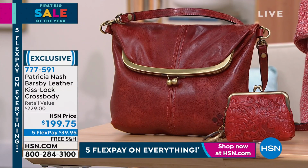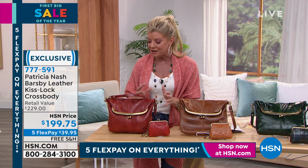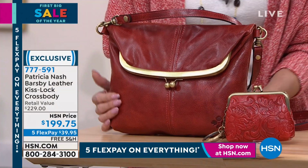I love that classic frame that you have in here. It's just unique. It's vintage inspired. It's that fabulous supple buttery leather that Patricia is so known for.